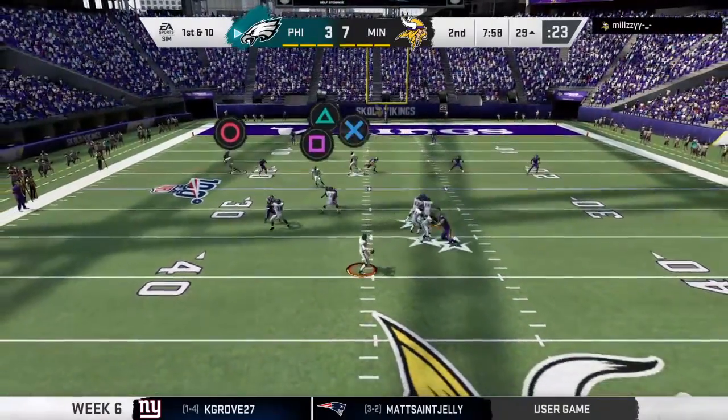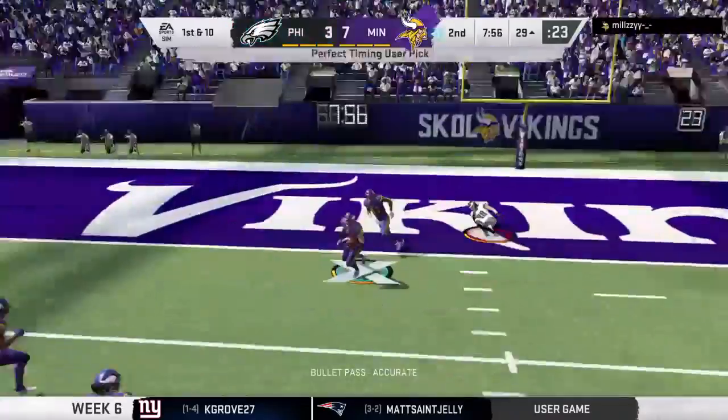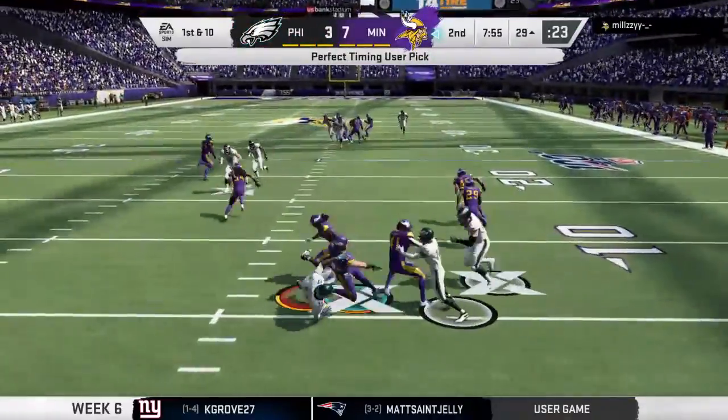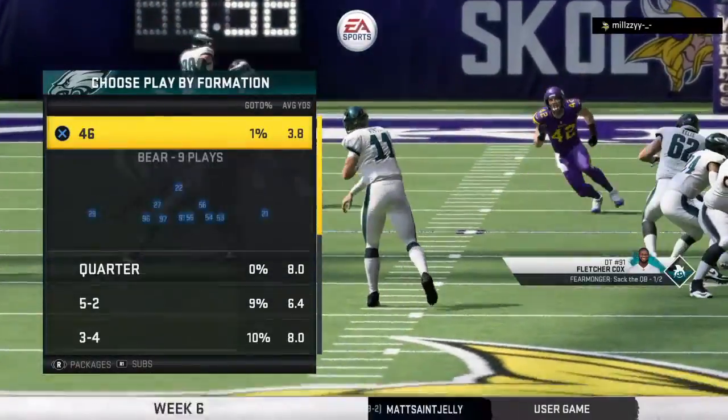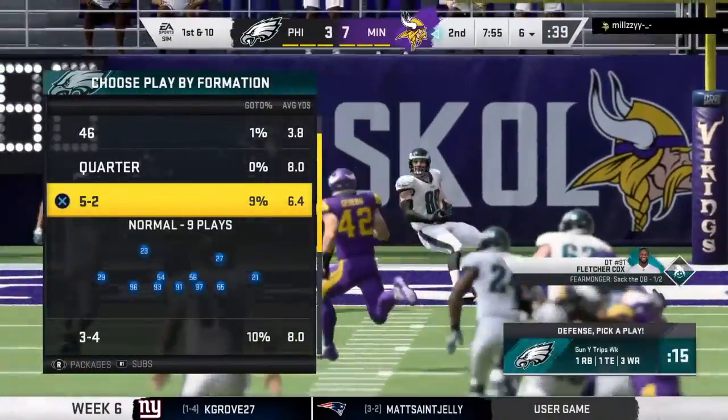On first down, Wentz. And that'll be intercepted by the Pro Bowl safety Harrison Smith. And a big turnover there as his guys will get the football back.